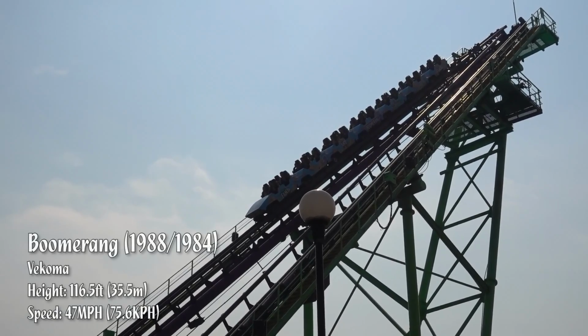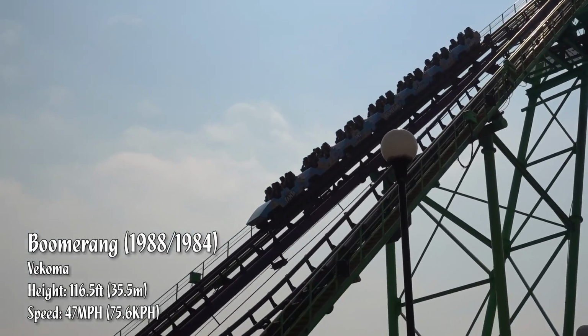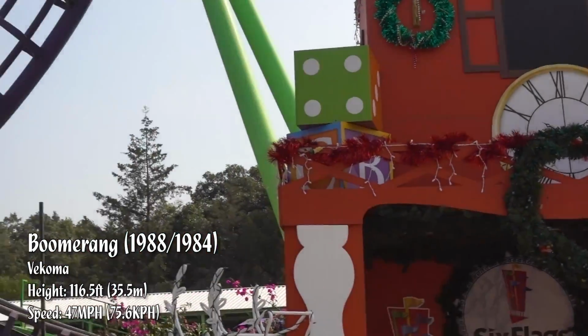So this boomerang here is actually a pretty special one in that it was the very first Vekoma boomerang ever built back in 1982. Now granted, it was not the first one to open and this isn't even its original location, but still, it has survived this long and it is sitting at a park and it is thrilling guests today.